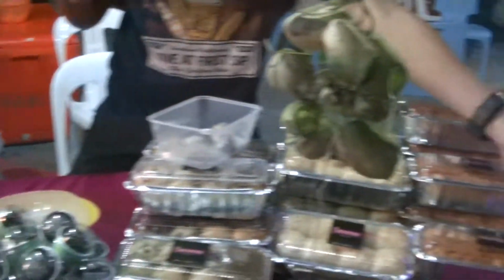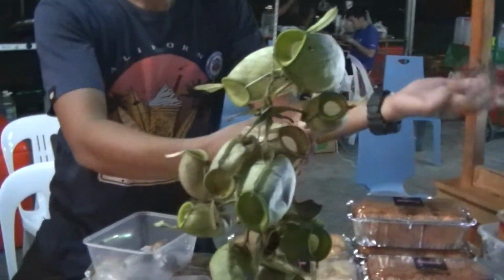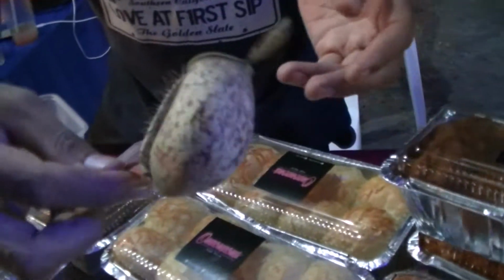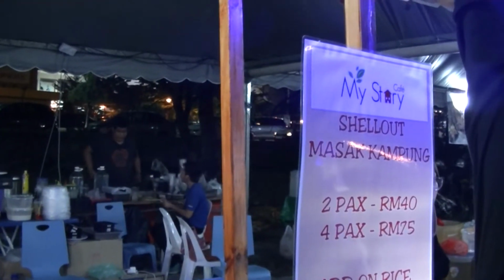You should try first. Try what? I give you this one first, if you want to introduce to people lah. I can't eat it actually. Okay, this one can't eat lah. So, what's this? Shell-out masak kampung, yeah?